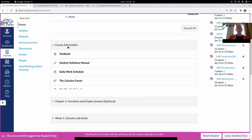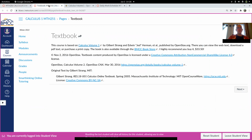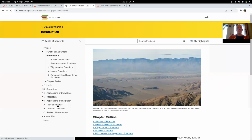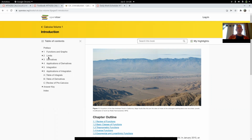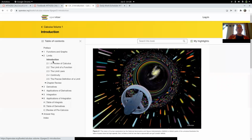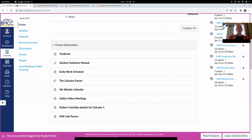So some course information at the top. Textbooks online, it's free, check it out. There's a link out, and then you can view it online. Jump from chapter to chapter. We officially start in chapter 2. I highly recommend the print book. I have a copy, and just because we spend so much time on the computer these days, it's good to get off the screen for a little while.